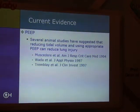When we're looking at PEEP settings, there were several animal studies that suggested you were able to reduce your tidal volume while using adequate PEEP. And this can really reduce lung injury. As we know, volume is what really causes that stretch injury. So if you're not trying to push past that airway obstruction, if you use adequate PEEP to open up, you're going to get less pressure and less volume. And these are the 3 animal studies that showed that. They're relatively older studies, and we know there are more coming, but it's something that we've already proven.